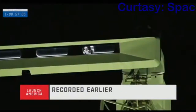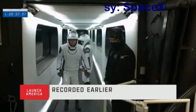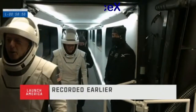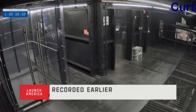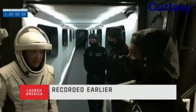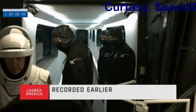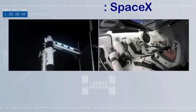And once they arrived, they all took a brief moment to enjoy the view of the vehicle that they will be taking flight on. And then they headed up the fixed service structure to begin a process known as crew ingress. That is where the astronauts entered the vehicle, and the SpaceX team performed a series of checks to ensure the suits, seats, and vehicle interactions were all functioning properly. About 30 minutes ago, the team closed Dragon's hatch with crew safely inside.